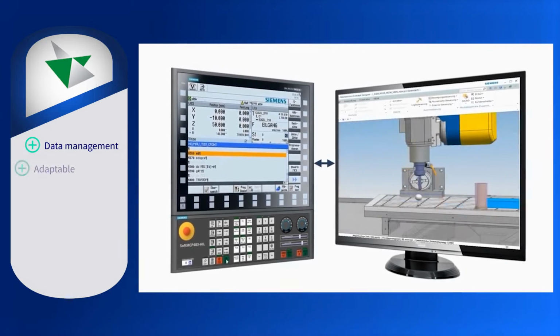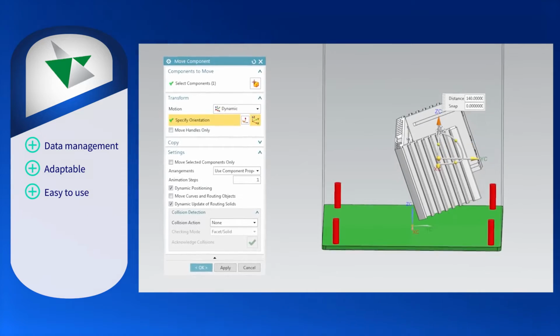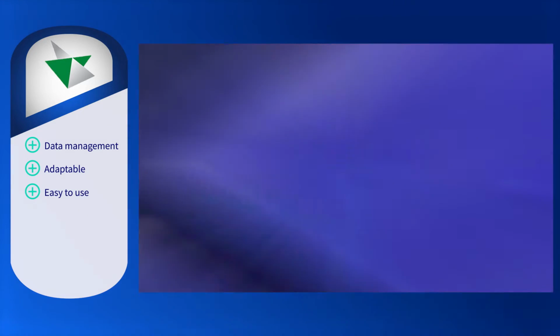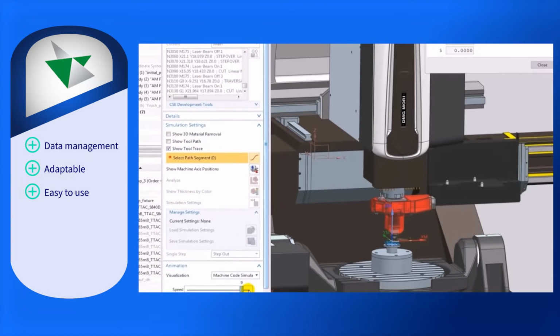Users say that Teamcenter is adaptable since it does feature very frequent updates. Additionally, they say Teamcenter is easy to use and configure with its intuitive user interface. It features strong integration capabilities to many applications, providing a more seamless experience.